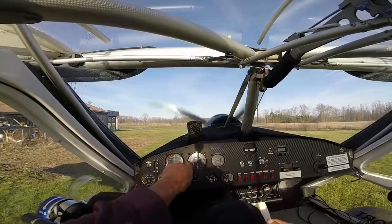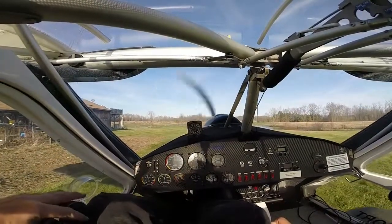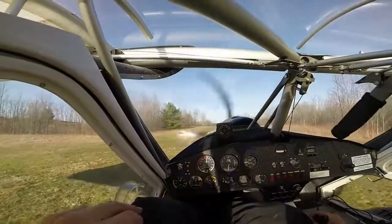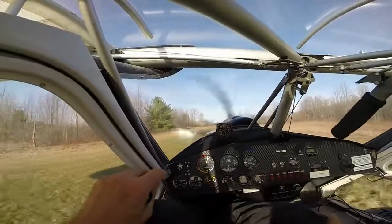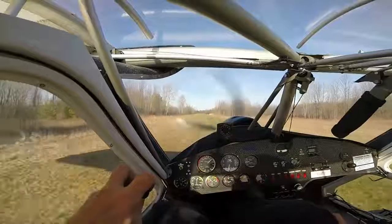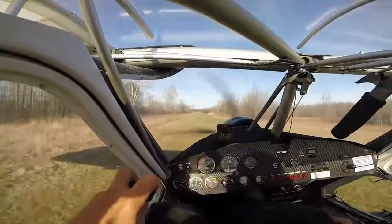Well, here we are, another bush cat mission. Fired her up, headed down to the end of the runway, get her lined up, put the power to it, and got to pay attention there. That P factor wants to take her off on the edge there. I get her hopped in the air.